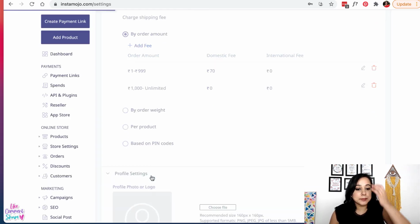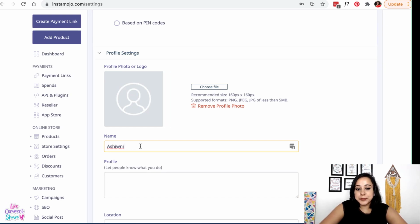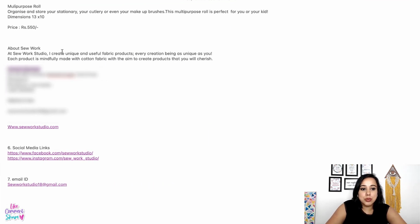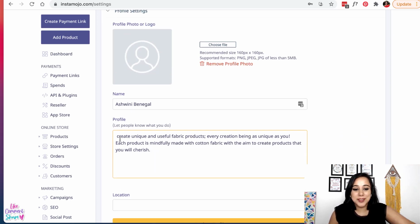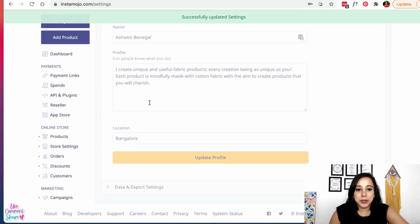Now let's go ahead and take a look at profile settings. So this is where you need to put your details. Okay, so you as the person, upload a headshot of yourself here or a nice little profile picture, put in your name here. So this store is by Ashwini. I'm going to put that here, and let me just copy paste everything from here. And what do you do? Just a little brief bio about you, the person who's behind the brand. Okay, and that's it, and update profile.